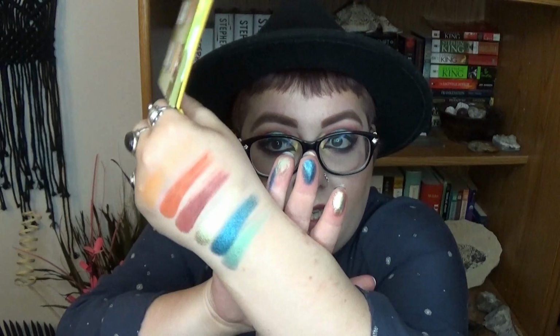They are such beautiful colors. This was such a good color selection. You get 4 mattes and 4 shimmers, and these shimmers are so buttery and so foiled and so nice. I am so impressed. Holy shit, I am so impressed with this palette.